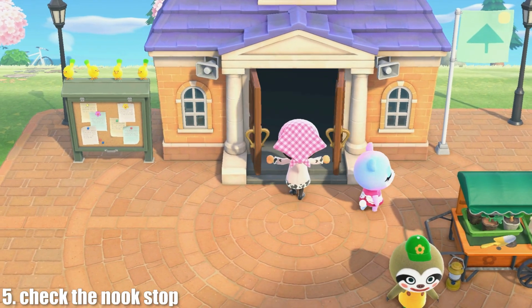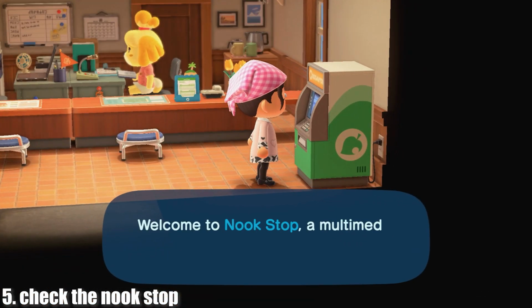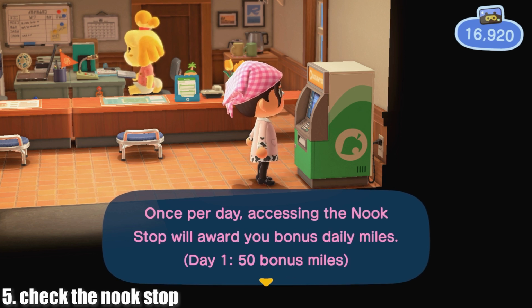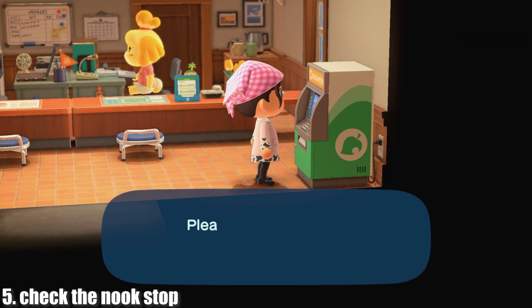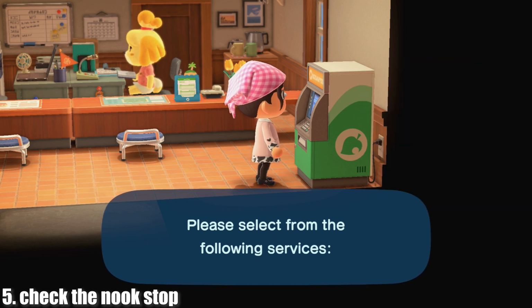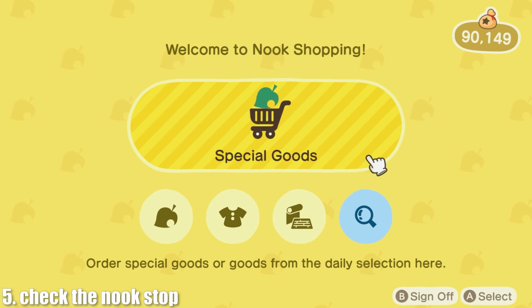Okay, I might be the only one, but I regularly forget that the Nook stop exists. What is this? But I do remember I used to have a sense of pride for every day accessing the Nook stop and gaining my free Nook miles. And let's be honest, I think we all need Nook miles and Nook miles tickets all the time, so might as well start doing that again to get some for free.